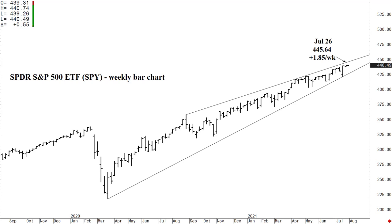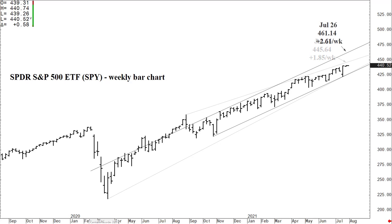Under that scenario, my first target within probably 2 to 3 weeks would be 461.14, a simple channel top that incorporates trade over the last 9 months or so. 461.14 rises 261 a week. That becomes a 2 to 3 week target. We could top out there on a monthly basis.